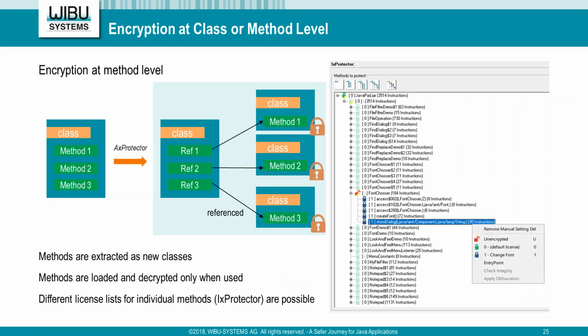Yes. So what happens here is that each method of a class is extracted as a completely new class. So if you start up with 3 methods, then afterwards you will have 3 classes, one for each method. And the remaining class body contains only references to the newly created classes. This has 2 advantages. First one is that the methods are actually only loaded if really used. And the second advantage is that you can make a very flexible licensing system. So you can assign different licenses to the particular methods.